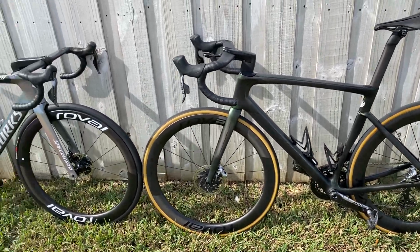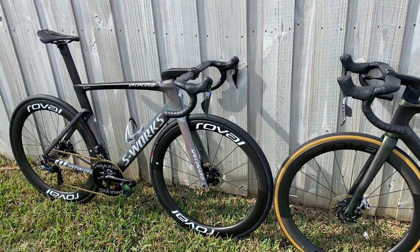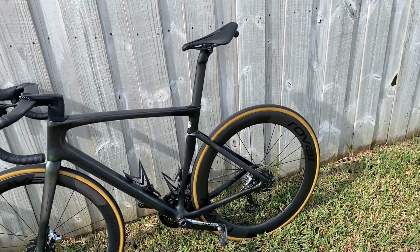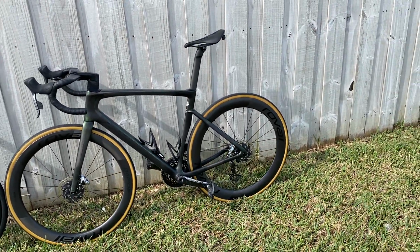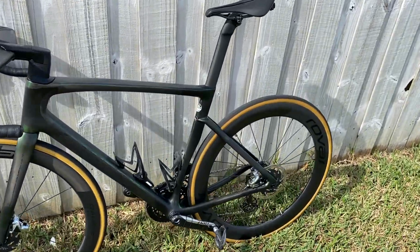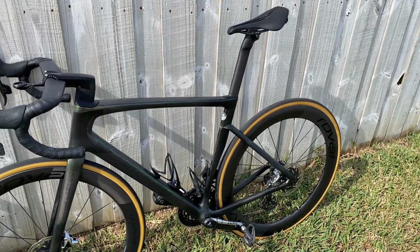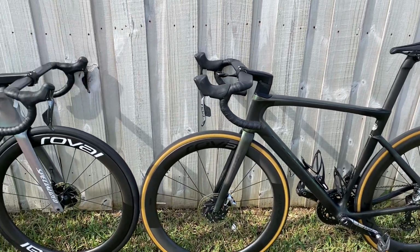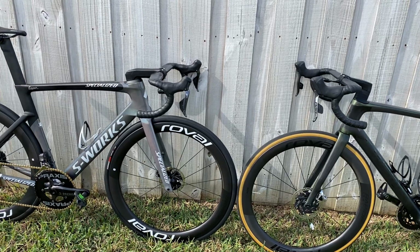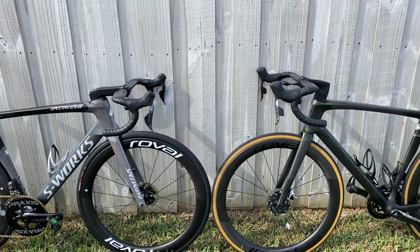Oh yeah, one more thing I would say on the Venge, the BB on those bikes is press fit. On the new SL7 Tarmac, on all the models, the Pro, Expert, and S-Works, it's going to be a threaded BB, which is also a little different. I don't know if they're doing that to stiffen up the bottom end since they shaved off a lot of weight on this bike. And the forks are going to be a little different. When you see the one on the Venge model, it is a lot beefier than the SL7.